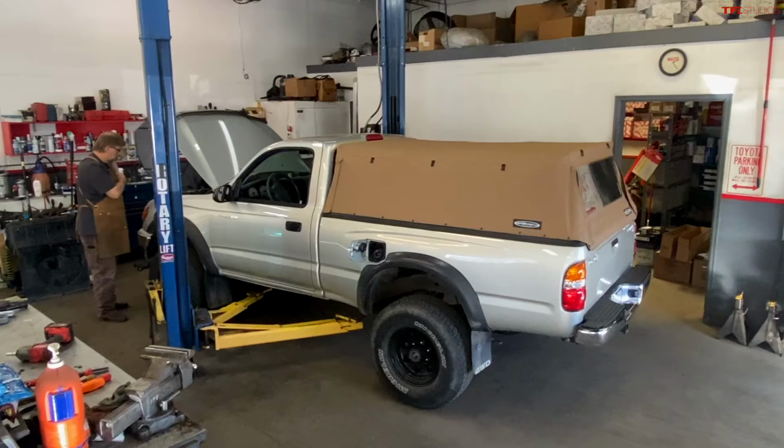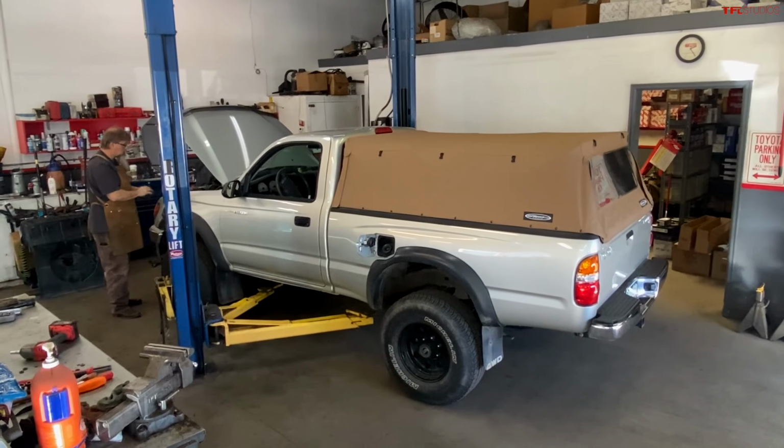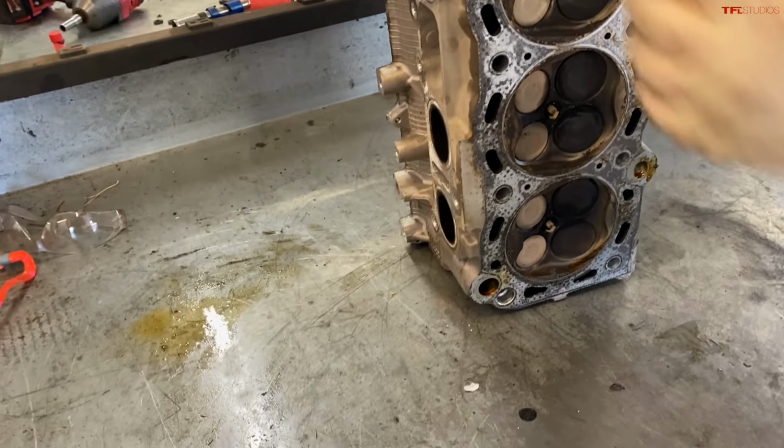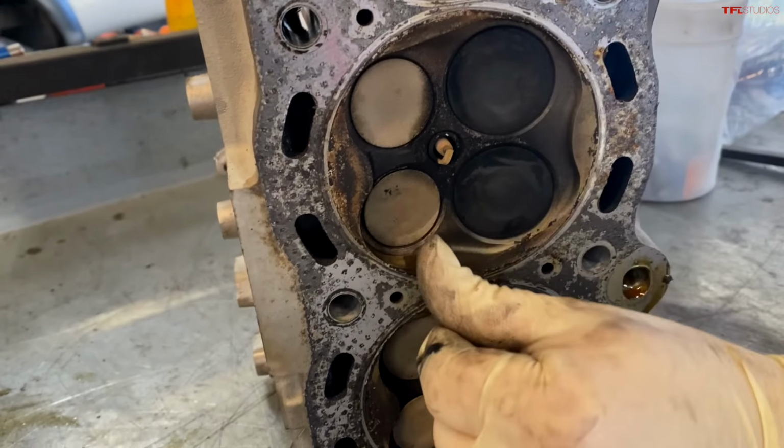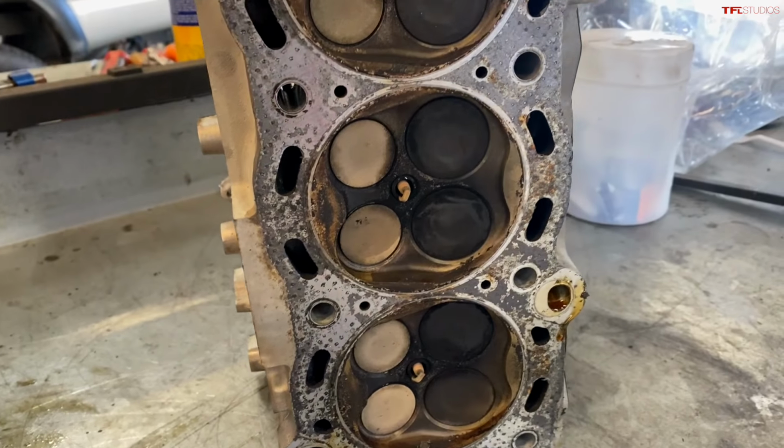Behind me is not our 2002 Toyota Tacoma, because it has been out of commission for the last few days, getting some major work done. In this video, we're going to tell you the story about how our 2002 Tacoma, as it turns out, was pretty sick, and how we definitely broke the budget getting our Toyota Tacoma fixed and back on the road.